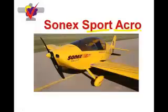That's why the Sonex Sport Acro has been such a popular option. We actually ship the Sport Acro aileron standard in every kit, so you kind of choose your own adventure. If you just buy a standard Sonex kit and you want to build it in a Sport Acro, you'll have everything you need right out of the box.